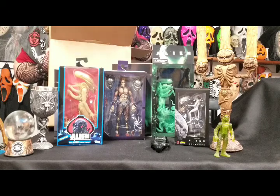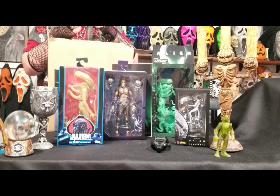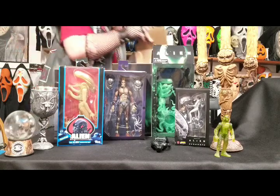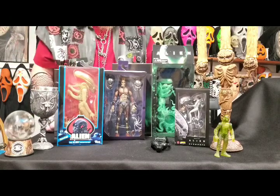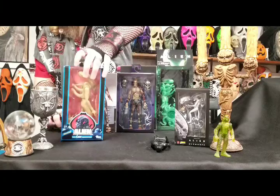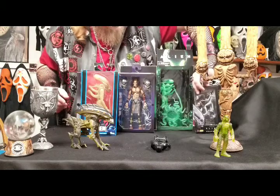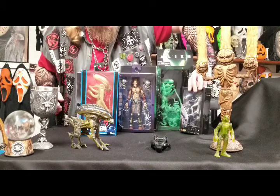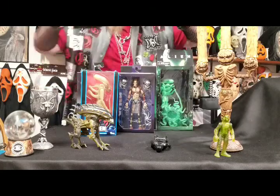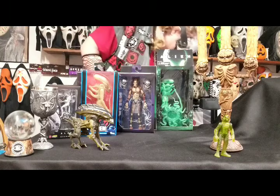Alright, we got a shit ton of other stuff in here. Holy crap. We got a lot of Kenner aliens in here, like a lot. I'm just gonna move these guys back and then put the Kenner stuff here in the front. Alright, he's probably not going to stand up, so we're just going to let him lay down. He's going to take a nap.